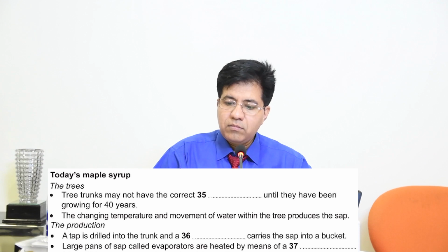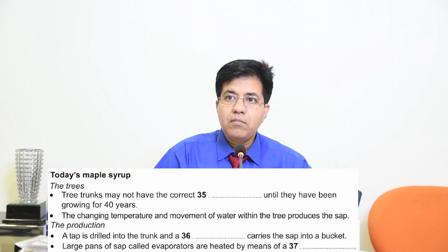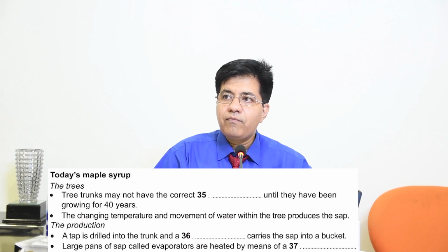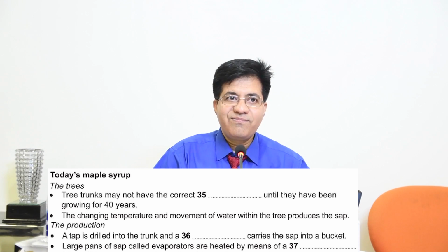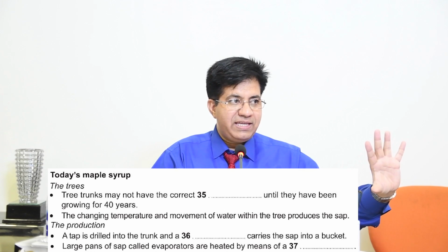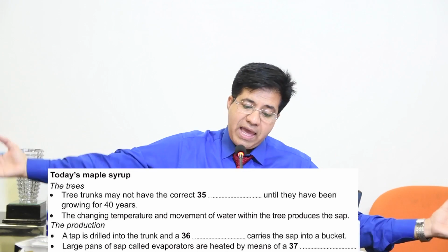It has to be boiled so that much of that water evaporates, and this process has to take place immediately using what are called evaporators. These are basically extremely large pans. The sap is poured into these. A fire is built and the pans are then heated.